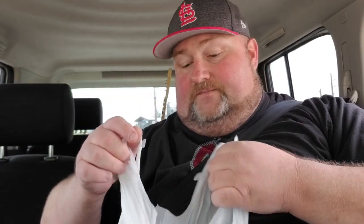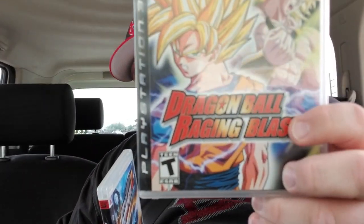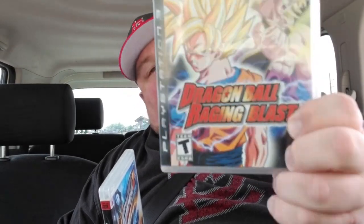And I'm glad I did, because even though we only started this episode with $33, I spent $15, and I got a bag of stuff. We'll start with two for $5 on these two PS3 games. We got Juice 2, Hot Import Nights, ooh, and Dragon Ball Raging Blast? Both of these are about $11, $12 games complete. We got up to $2.50 each.